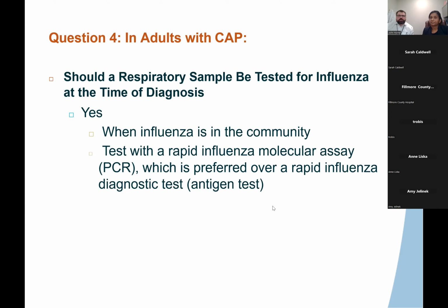So now when it comes to influenza, should a respiratory sample be tested for influenza at the time of diagnosis? If influenza is in the community, then yes, you should be testing for influenza as well. Now, if there's a huge outbreak and a lot of people have influenza, you could probably assume that they have influenza, and you wouldn't need to test. This past winter, we used a lot of fourplex, which had influenza A and B, COVID, and RSV, which was helpful. In the inpatient setting, we used a lot of respiratory pathogen screen, which has many targets for all the viruses. That's how we ended up picking up a lot of the human metapneumoviruses and all the other viruses too.